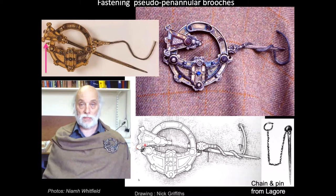And the other thing is, you need to have it at right angles pretty well to this, because otherwise you put too much of a strain on the chain. So that's an interesting little detail, I think, which shows that things have functions which one doesn't really realize sometimes without doing one's little experiments.